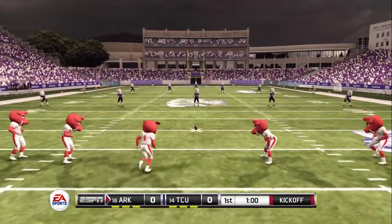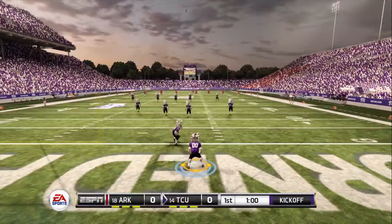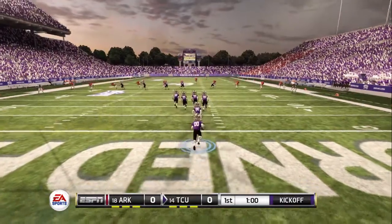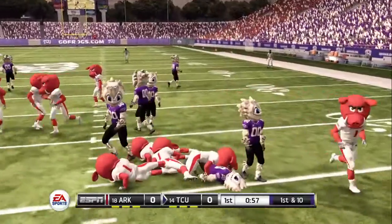Arkansas is getting fired up down there as they get ready to boot this opening kickoff. Gets to about the 17-yard line.